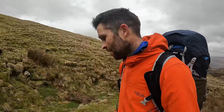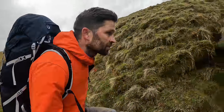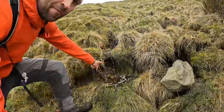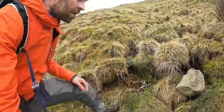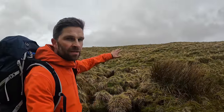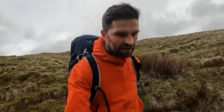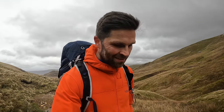So I have found the absolute perfect place here just to get myself some water, because we have got this perfect little spout here which is obviously just very easy to fill your bottles up, and it's been filtered through all this land here underground, so pretty much it's not going to have anything nasty in it. So let's get the bottles out and get some weight added to this backpack.